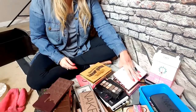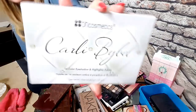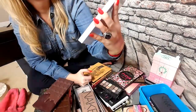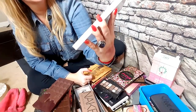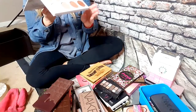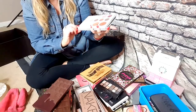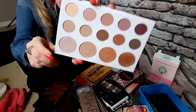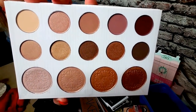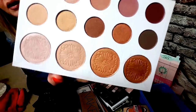Okay. This is the Carli Bybel BH Cosmetics palette. This is the original, the small one that she came out with first. It has 14 eyeshadows and highlights, and I have never ever used this palette. I have never swatched these, and I don't need this because I have the deluxe palette. So I'm going to give this one away.